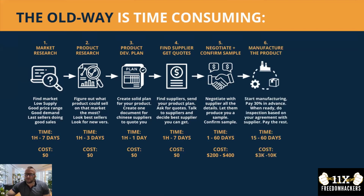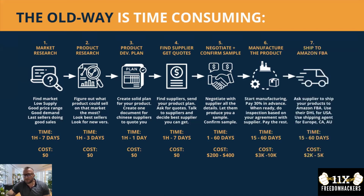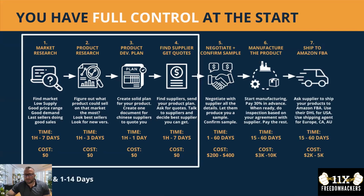And again, then you start manufacturing, pay 30% in advance. If it's ready, you do inspection. Hopefully inspection passes, then you pay 70%, and then you ask the supplier to ship the product to Amazon. And obviously, look at this, guys. These first 4 steps you can do in 14 days for one product if you want to. It depends on your expertise. It can be done in 1 day or 14 days for one product.